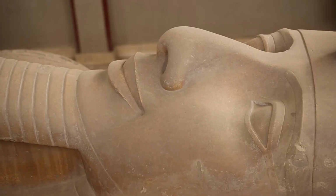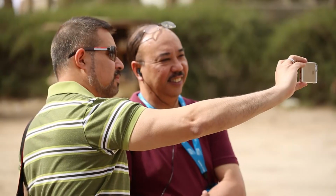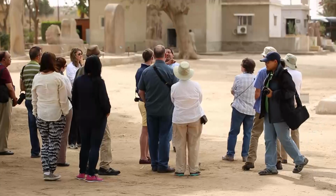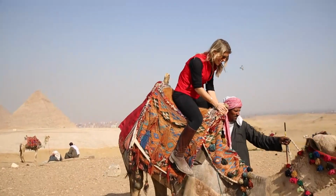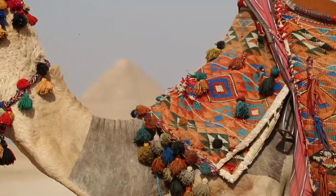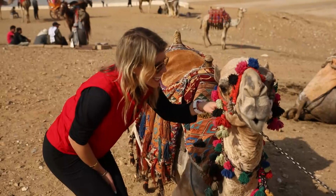Hey, some things are made for tourists for a reason. Actually, getting to stop and interact with the environment was one of the best parts of the tour, and I'll never forget some of these moments. So it might be a little touristy, but when you come to the pyramids, get yourself on a camel, because it is really fun. Thank you, Mickey. That was fun.